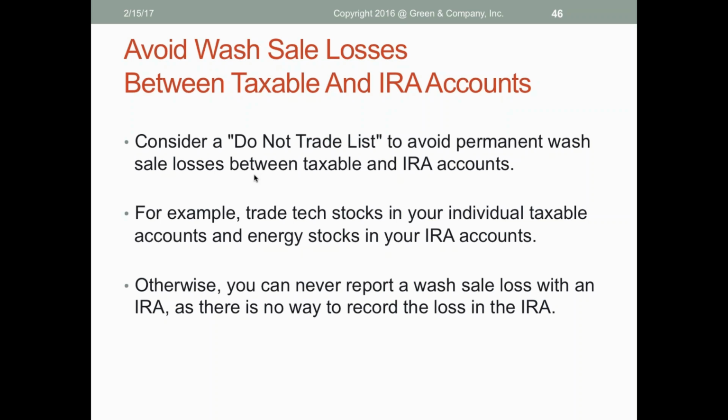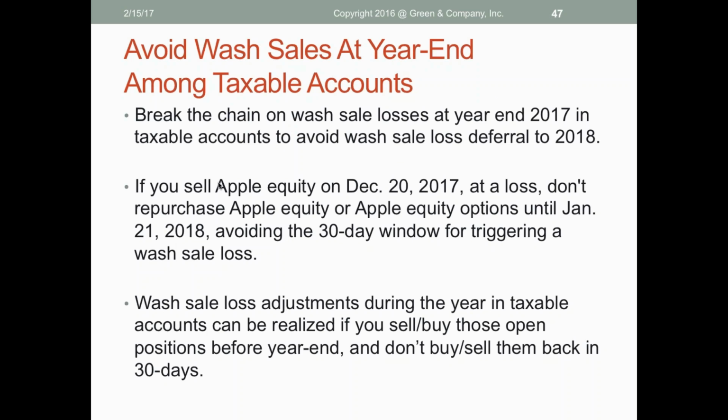Some people try to play it cute. Take a big loss in the taxable account. Oh, I'm going to deduct that on my taxes. Then I'll buy it back in my IRA, make back the gain, and then defer that gain until retirement. You think you're gaming the system? The IRS gamed you. You lose. You never can deduct the loss in the taxable account. There's no way to record it in the IRA account. You'll never report the wash sale loss. So avoid it with the IRA throughout the year.